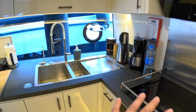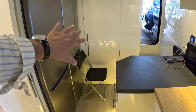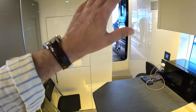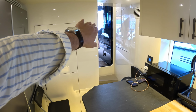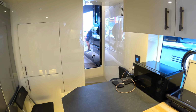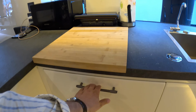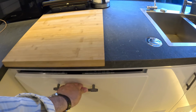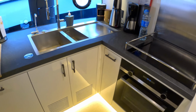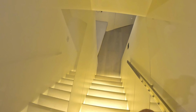But what you've got here, of course, is all your cooking facilities and so forth. You've got cold storage down over here, more storage back here. And then there's a door there that goes down along the side of the boat, so the crew can come straight in and out of here without having to go through the guest areas if they don't want to. More storage up along here, and obviously things like a dishwasher and so forth in here as well. If we head down this stairway, this will take us down to the crew cabin.